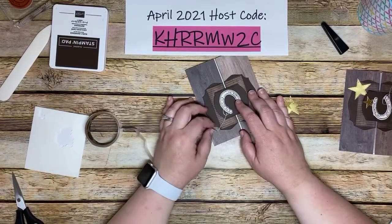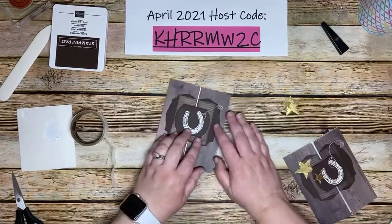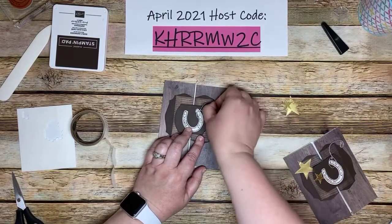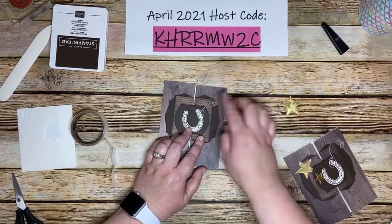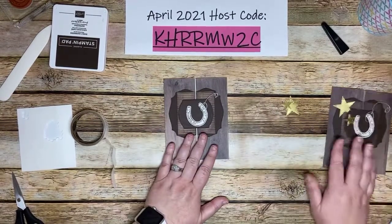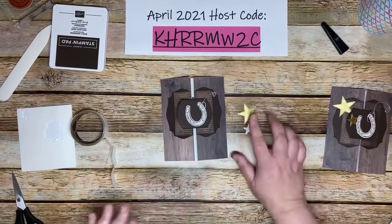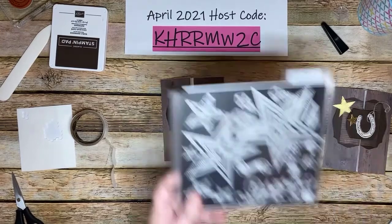All right. It's supposed to look like this. So I may not have actually cut that long enough, but that's okay. Let's move it in some then. There we go. All right. So that's good enough. I'll be fine with that. All right, so then let's add our gold stars. And these stars are cut out using the stitch stars.